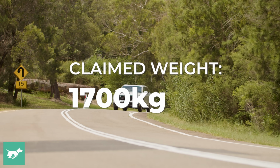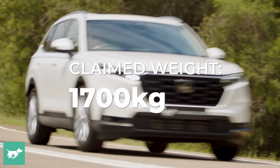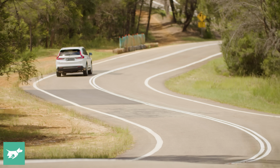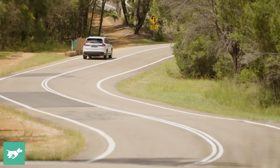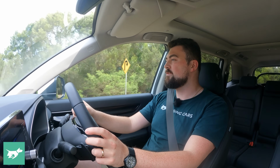One of the reasons I think it's able to pull this off while remaining a comfortable vehicle is the fact that it's not really all that heavy. 1,700 kilos for this isn't class-leading lightness, but considering this has 7 seats on board, I think that's fairly impressive. Of course, part of the reason it's a little bit lighter is the fact that it doesn't have an all-wheel drive system, and I do think that is a disappointing aspect of this vehicle.